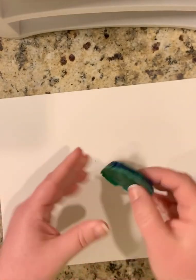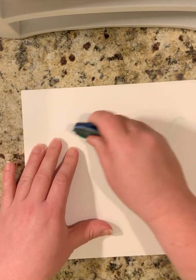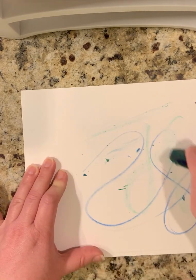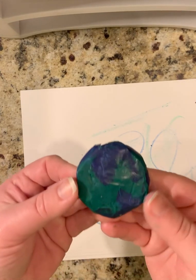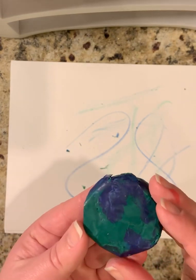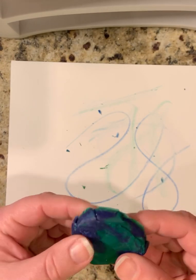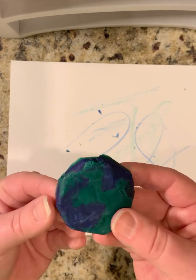What's so fun about these crayons is that when I write, I get all different colors. You'll see I have blue, and sometimes it changes to green as I'm writing. These crayons are a lot of fun to make. You don't have to make yours look like the earth. You could make yours into any shape that you would like, but I thought this would be a really fun recycling project for Earth Day. Because on Earth Day, remember that I said it's very important to take care of our earth and try to reuse things and recycle them.